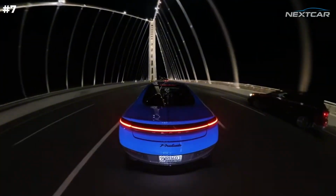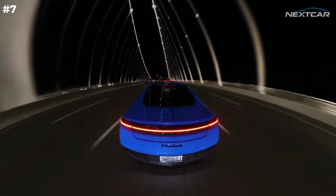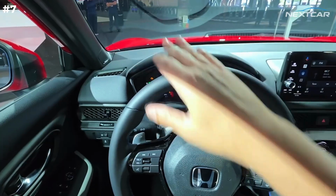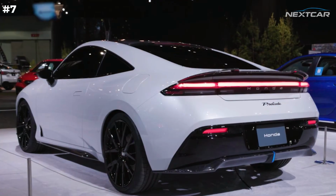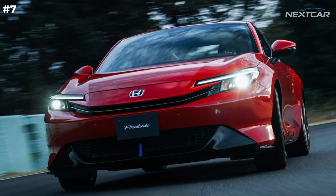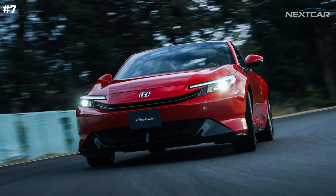200 horsepower combined output from Honda's two-motor hybrid system, paired with suspension tuning borrowed from the Civic Type R. Here's the twist. S+ Shift uses paddle shifters to simulate gear changes even though there's no transmission, cutting power briefly and adding torque spikes to mimic real shifting. 0 to 60 in around 6 seconds, EPA estimates around 46 city, 41 highway.